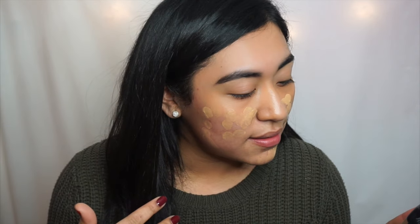That never, ever, ever happens unless I'm touching it up with powder. But I just couldn't believe it. This really lasted all day. And this says that it lasts 24 hours, and it does not lie. And this was $11 at Target. So if you can, get your hands on this because this is legit.